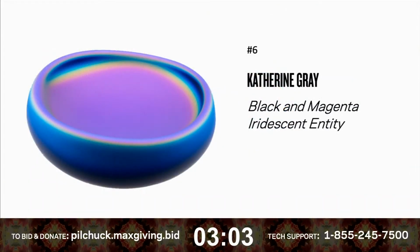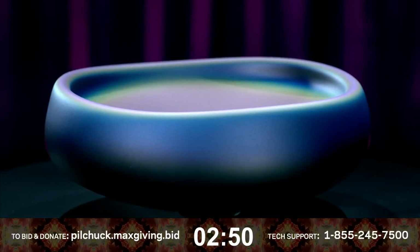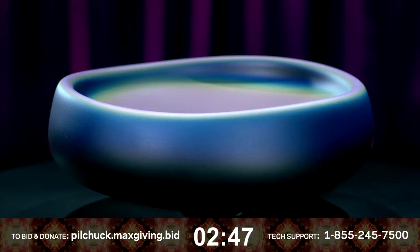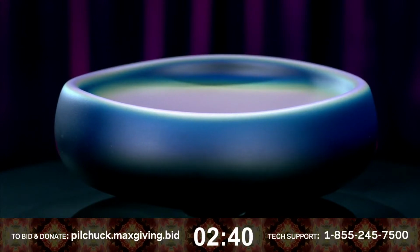Item number 6, Black and Magenta Iridescent Entity by Catherine Gray. Gray's work emphasizes the elusiveness of iridized objects and the ephemeral shape and play of color. She is the resident evaluator on Netflix's reality show Blown Away and received the Lubinsky Brichtova Award from Pilchuck in 2017. And this piece has a beautiful iridescent surface.